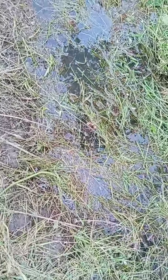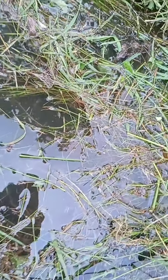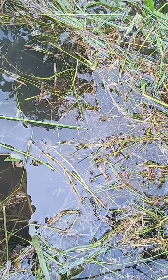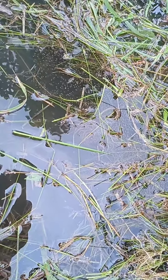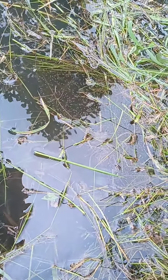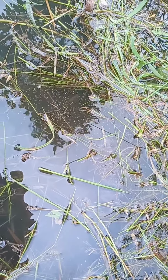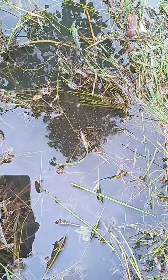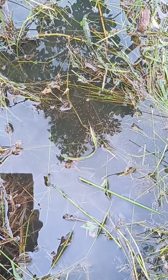So now you can see here, they came here with the male and female, and they do breeding here. So this is the breeding they have done a few days ago, and when they become matured, in the next rain, they will start to move out from this, and before drying, before the winter season, they will move into the ponds. This is how they do the migration.